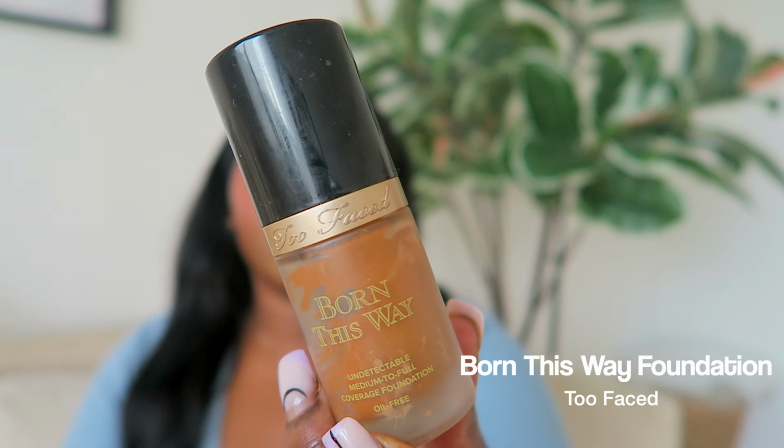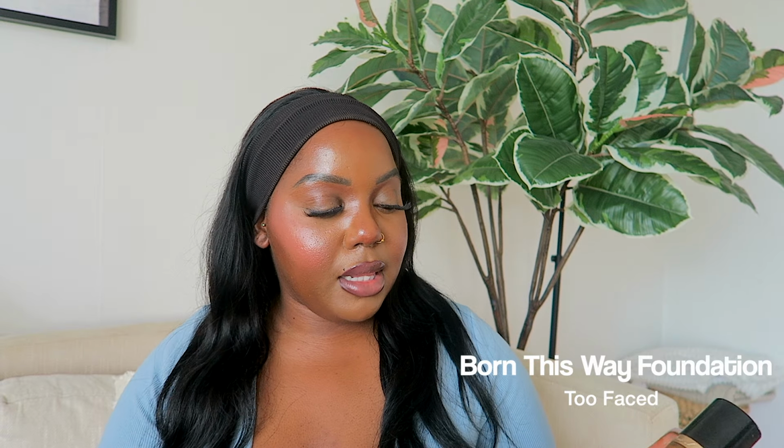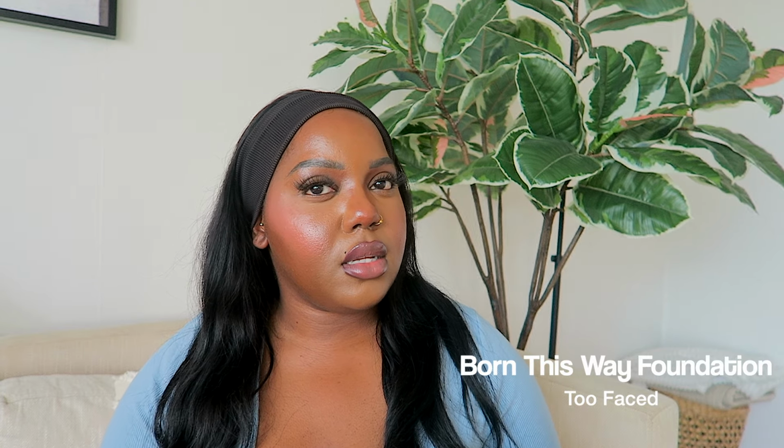Now on to some other bits, some makeup bits. Born This Way foundation in the color Chai. The same as Jackie Aina, I believe. I believe she's in the color Chai, I believe.